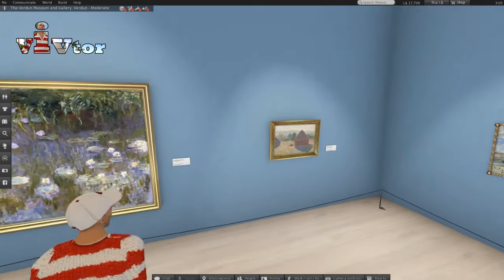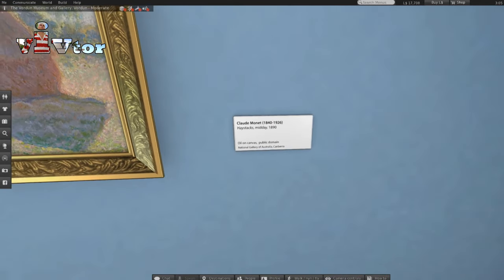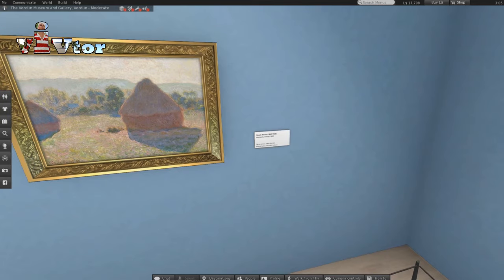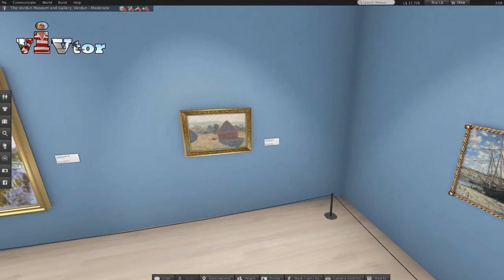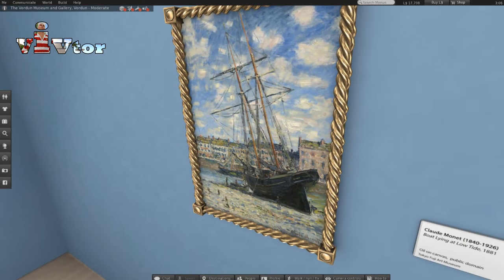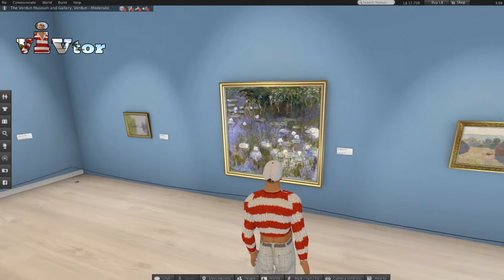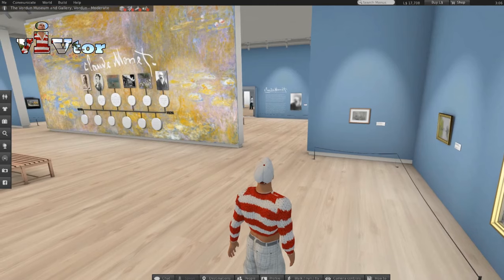Actually, some of these are some of the lesser known works. What do you call that? Haystack at midday. A lot of work here, so I recommend everybody coming out to the Vordun Museum and Gallery, V-O-R-D-U-N, in Second Life.